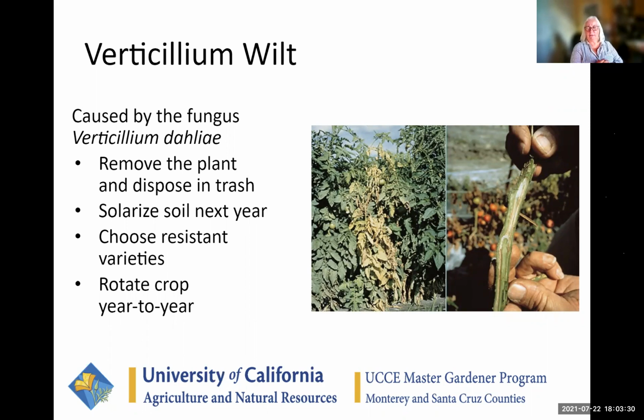Always choose resistant varieties if you know you have a problem. And there's a process called solarizing the soil, which is where you cover the soil with clear plastic in the hottest summer months. You basically put the soil out of commission for about 6 months, and it just bakes the heck out of the top 6 inches of the soil and kills any pathogens that are in it. And that can be helpful.